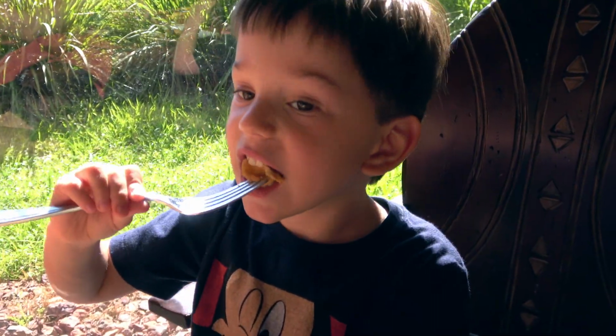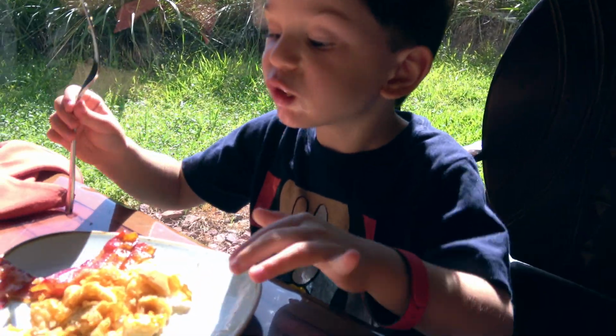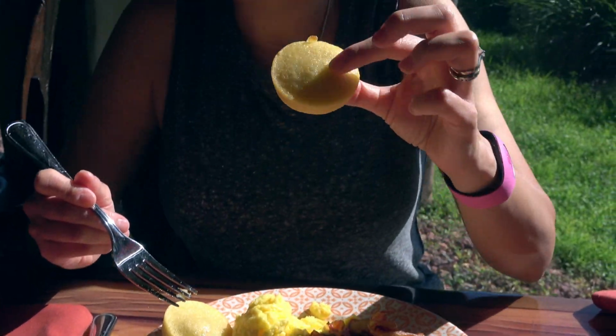How's your waffle? Good. You good? Is it syrupy? Fresh. Looks like a little muffin that didn't rise. It's like sweet cornbread or something.